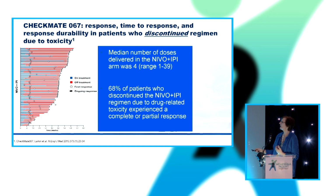So in that main trial, the median number of doses, in fact, was 4. So most patients got that 12 weeks, but that was it. Most of them actually didn't get on to the monotherapy because of toxicity. 68% of patients who discontinued the treatment because of toxicity remained in long-term response. So these are the patients we talked about earlier, where they've had toxicity and they are no longer having drug, but they're continuing to respond.